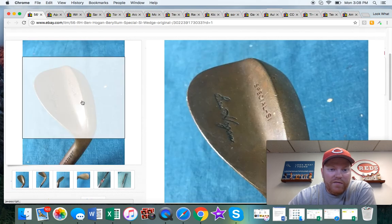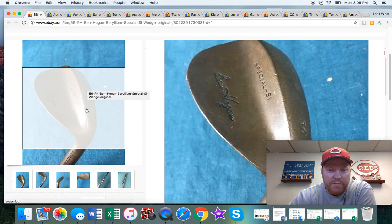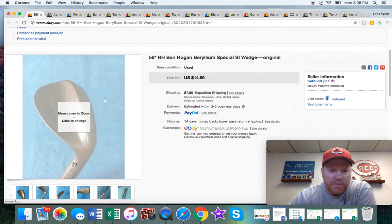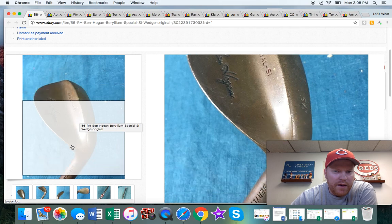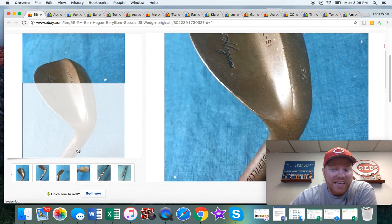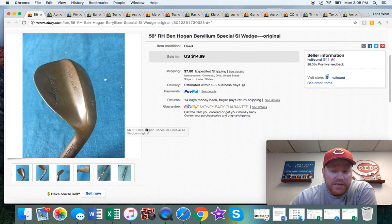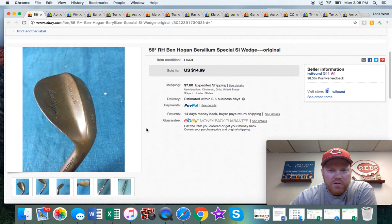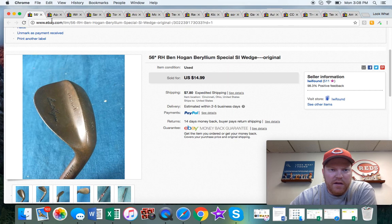This wedge I've had forever, it feels like. I think I've had this thing for maybe 6 months. I picked it up for $1. It was a Ben Hogan, a beryllium copper. If you ever see beryllium copper clubs, especially the Ping brand, pick them up because they sell really well. This one, for whatever reason, just took forever to sell. I had it for 15 or best offer and took an offer of 10.